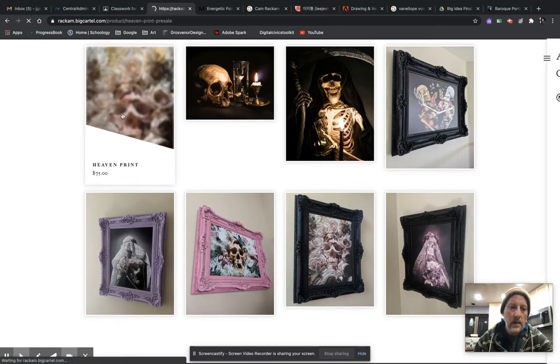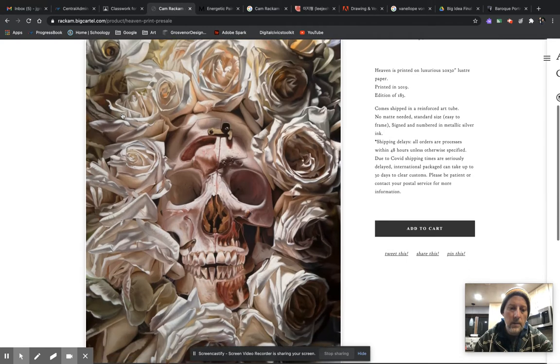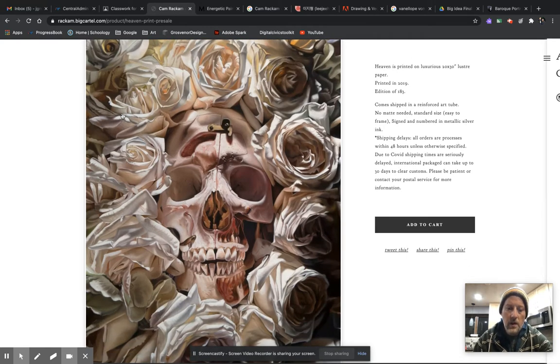He does these paintings, and he typically uses macabre subject matter, specifically skulls and skeletons, and he juxtaposes them against symbols of life, like in this case, flowers.